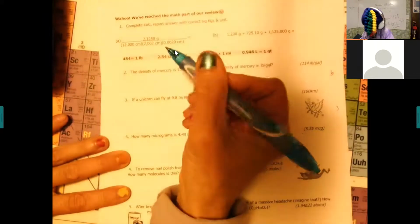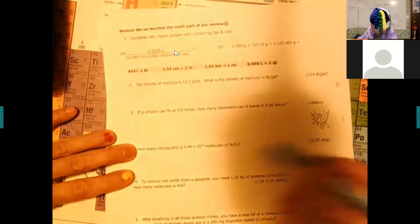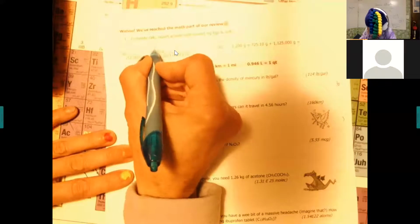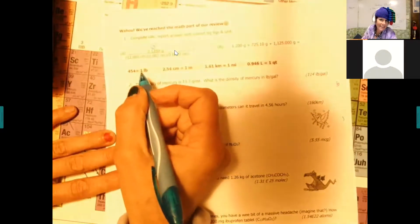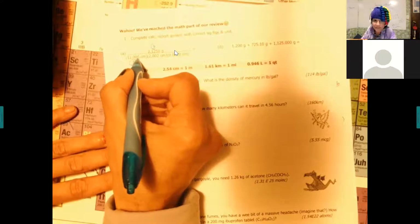So Sig Figs. Let's do a quick review. We kind of do this when we do the math, but this number would have 5 Sig Figs because all the digits are significant because they're after the decimal. So again, zeros after the decimal, after the non-zero number are significant. This would have only 4. This would have only 2. These zeros, if we change it to scientific notation, the zeros to the left of the non-zero are not significant. So our answer is going to only have 2 Sig Figs. And I don't remember my answer.